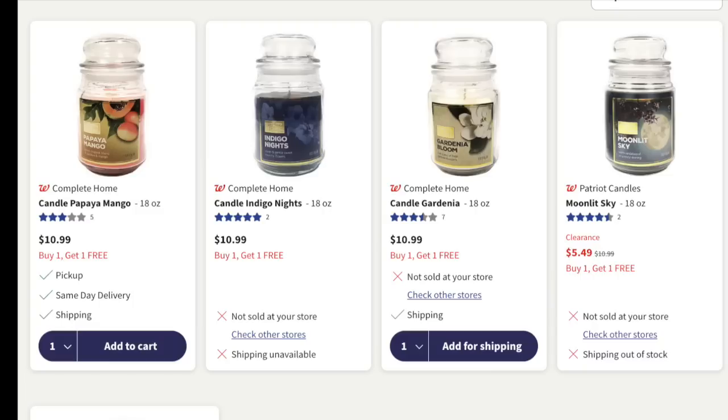Okay, so the next deal that we have, guys, is with the Complete Home, which is a Walgreens brand candle, and it's the 18 ounces, which are the massive ones. They are on a promotion of buy one, get one free, and special shout out to Aaron, another Michigan couponer who pointed this deal out to me yesterday. You can do this deal either in store or online, like a curbside pickup or in store. I think in store is a bit more advantageous.